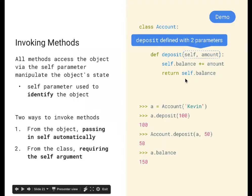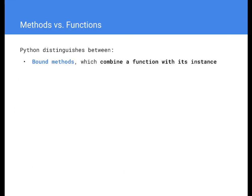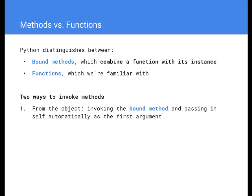All right. So then let's discuss in more detail methods versus functions. Python distinguishes between these two things. I mentioned this earlier, bound methods, which combine a function with its instance. That's why we can say a.deposit refers to the bound method. Functions, which we're familiar with, I can say account.deposit, and that refers to the function. And there's two ways we can invoke it. I can invoke it from the object, which gives me the bound method and passes in self automatically. So a.deposit refers to, this is how we'd say it, the bound method of a.